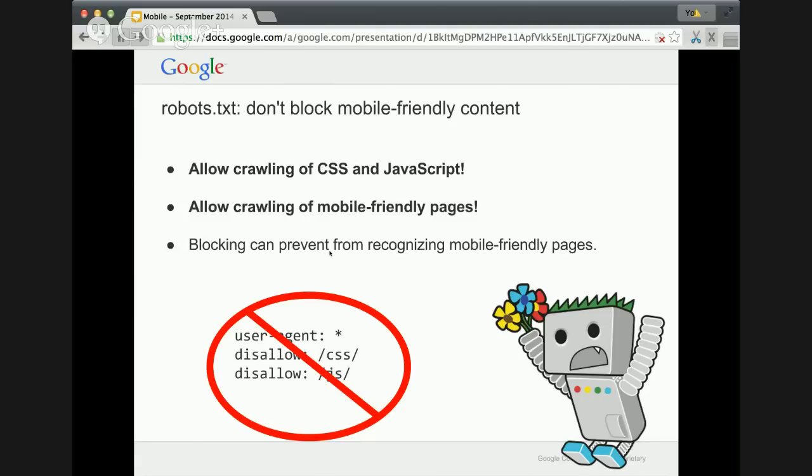Sometimes people also block the crawling of their m-dot pages, for example, because they say, oh, Google should index my main desktop site. And again, that's a problem for us. We see a redirect to a page that essentially we can't look at, so we can't tell if this is really a mobile-friendly page, and we can't really take that into account in the search results. So as much as possible, if you have a mobile-friendly site, I definitely recommend letting us crawl CSS, JavaScript, and of course the mobile-friendly pages.